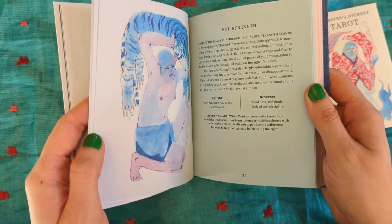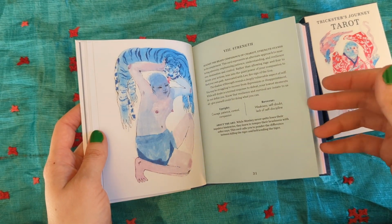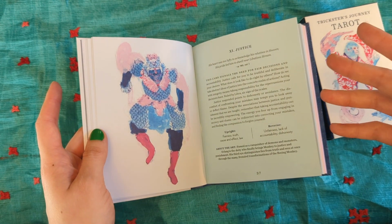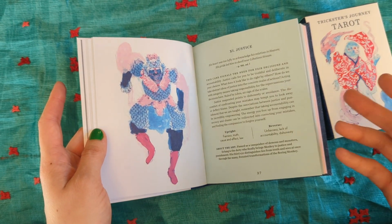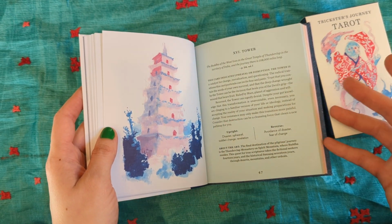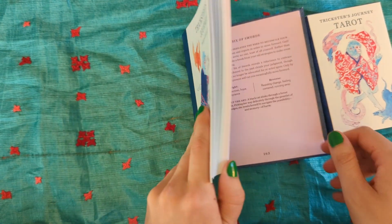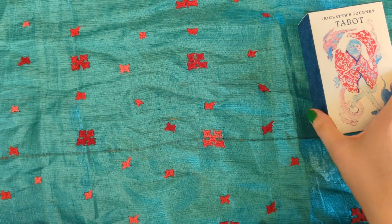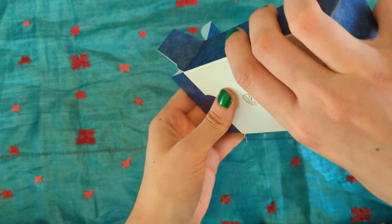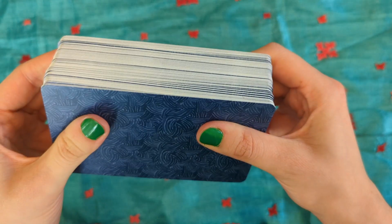And I think for those who this story is very familiar, the stories will really come to life, but there's enough information here where if you're not really familiar with the folklore, there's enough information to really follow along. So we'll go ahead and take a look at the cards, starting with the majors. The cards come in this tuck box, and it's on really sturdy cardstock.